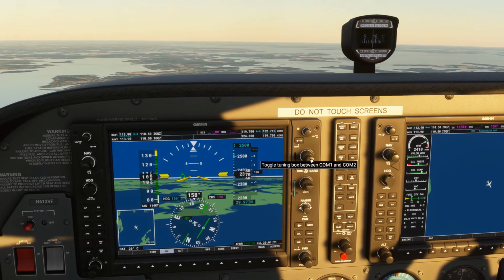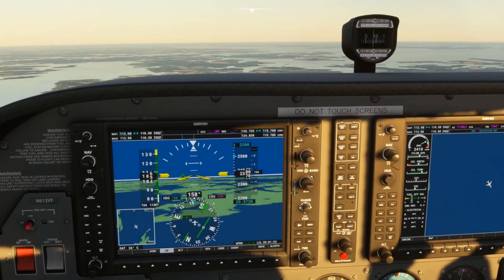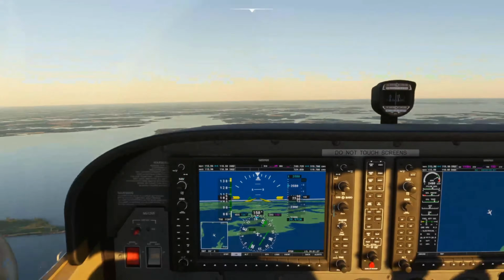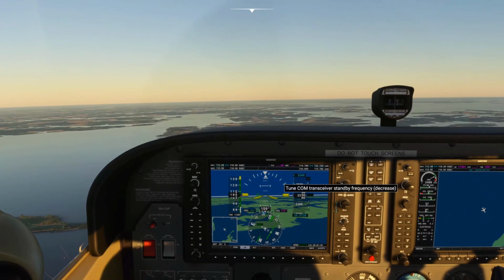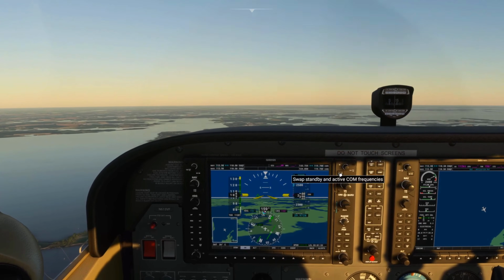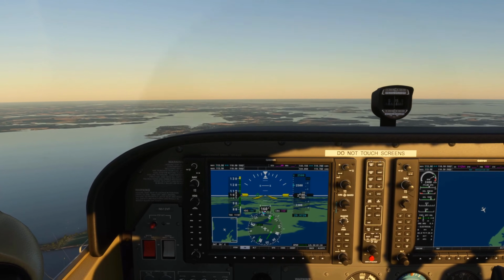EW approach, 0 Papa Echo, holding short, 15 left. And that Skyhawk's going to be right behind us as we go over to 133. Runway 15 left, cleared for takeoff. Cleared to land. Cleared visual, runways up, cleared to land, 67.